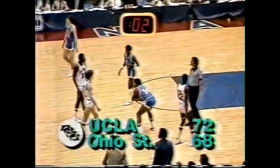They're yelling at them now not to foul. Wilkes makes them both, and UCLA will face Clemson on Saturday. Pass up court stolen by Holton, and Ohio State, the runner-up in the Big Ten, has been knocked off by UCLA.